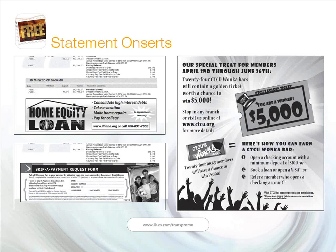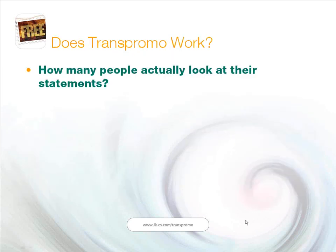Again, these images, these ads can be very graphical. Obviously, they can have different fonts and pictures and graphics and all sorts of things. They can be personalized. They can be any size, and we'll talk about that more. So most common, on the left-hand side, you're seeing some smaller ads that appear at the bottom of the page. We have even smaller Onserts that we print at the top of the statement next to where the member's address is. And on the right-hand side, you're actually seeing an ad that took up about half a page or 2/3 of a page for one of our customers. So they can be any size, and you have a lot of flexibility on how you use them.